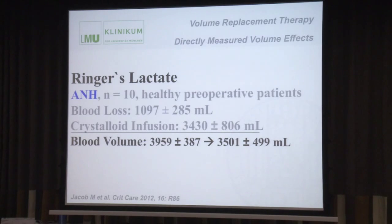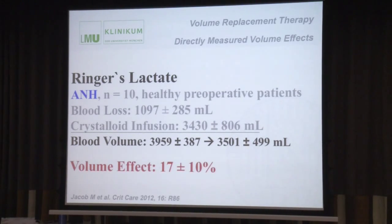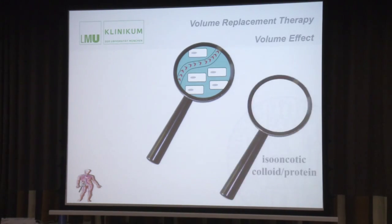And what we observed was a severe breakdown of blood volume nevertheless, from 4 to 3.5 liters, by more than 10%. So the actual volume effect of Ringer's lactate in these bleeding patients, despite them actually being in need of volume, was poor, around 20%. It's slightly hypotonic. This might explain why it was 17%. So exactly what traditional physiology would have suggested, because the target compartment of a crystalloid should theoretically be the whole extracellular space, and only 20% is the intravascular one. This is what we measured in human patients.